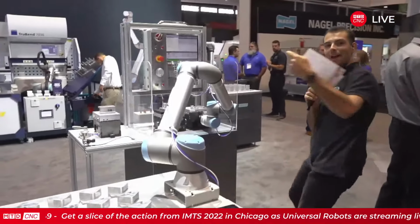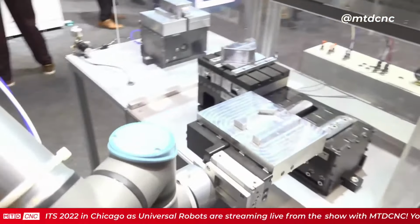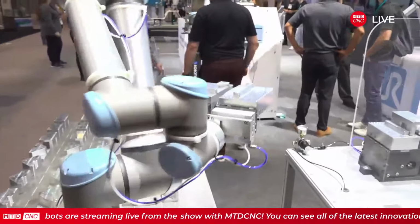Let's go and have a quick look at the double gripper. But while you're getting that, Dave, come over here and show how we can flip the part over. We've also got two questions come in from the stream, so we can have a quick look at those, because we've got a lot of people talking to us on the stream today.